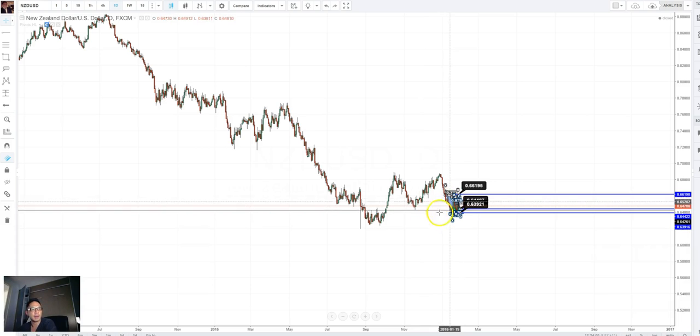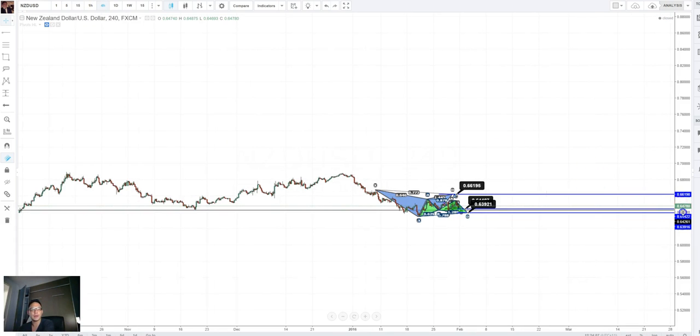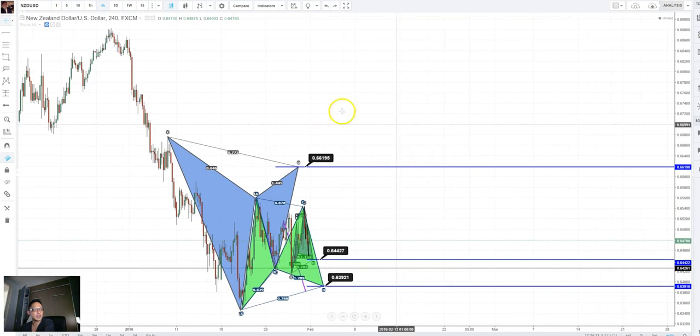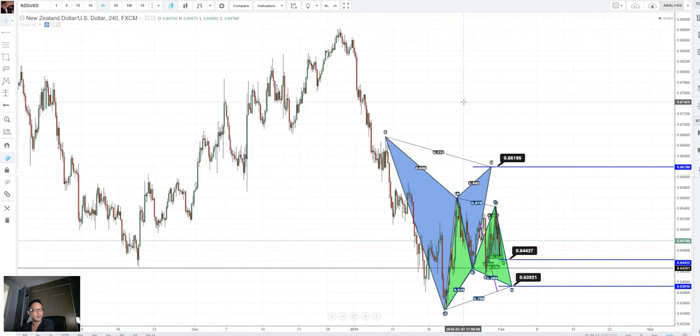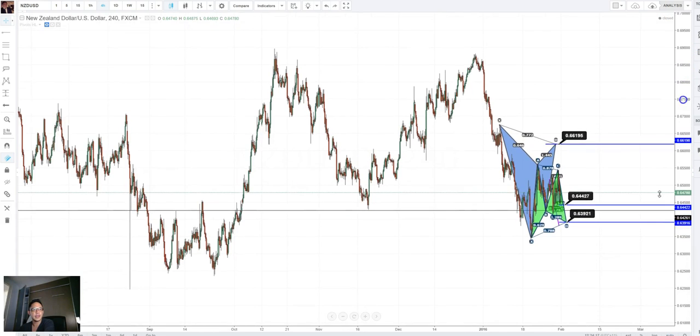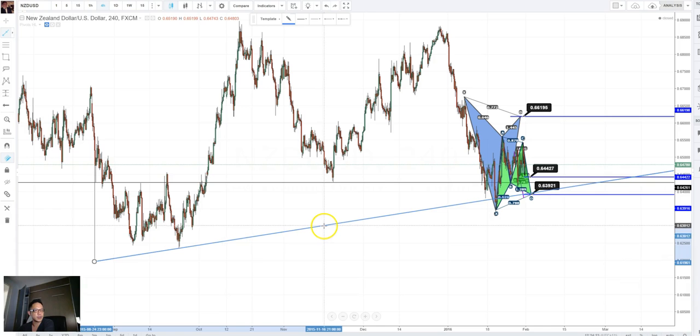On the daily, there's not much to look at for now, but I'll go to the 4 hour, which is the one I want to talk about. There are quite a number of patterns coming up on the 4 hour. You can see here, to start off, I'll draw this trend line. You already get this good trend line that goes down and touches around this level here.